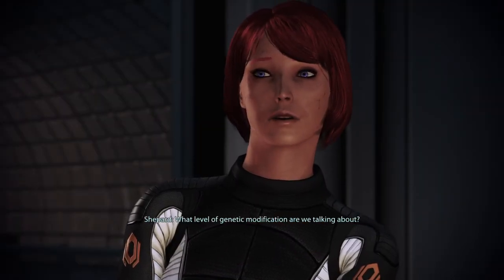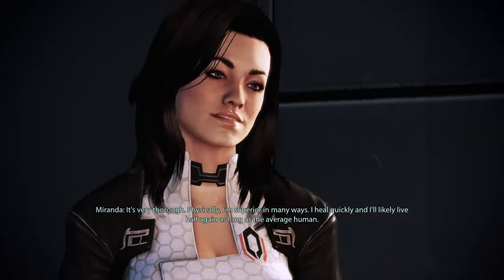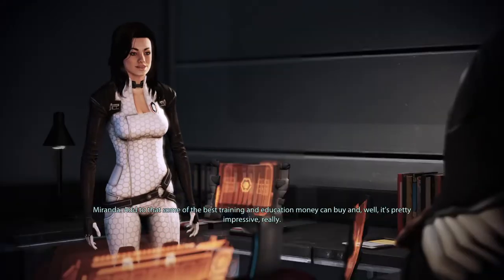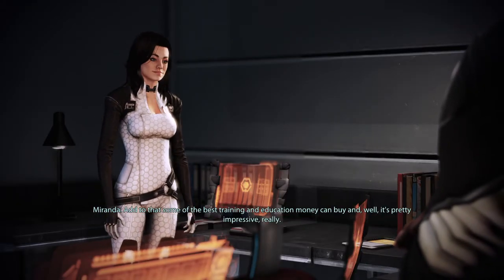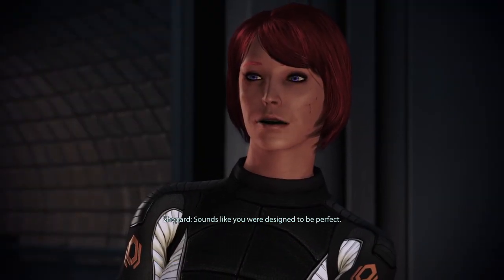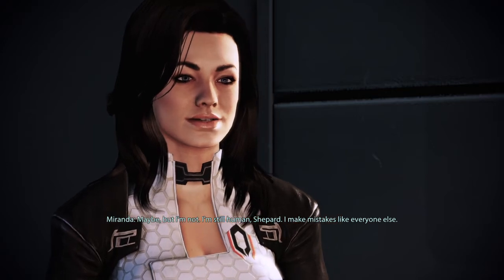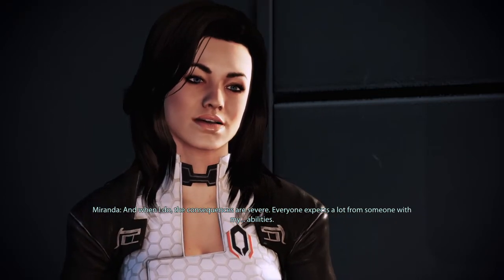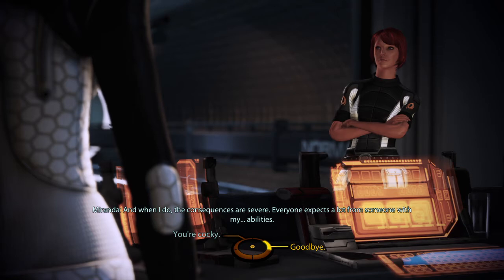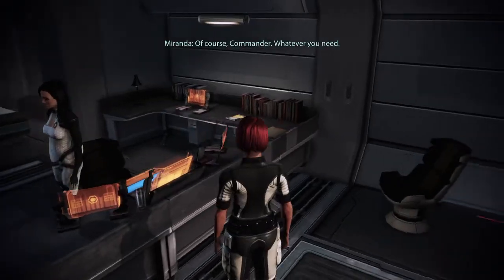What level of genetic modification are we talking about? That's very thorough. Physically, I'm superior in many ways. I heal quickly, and I'll likely live half again as long as the average human. My biotic abilities are also very advanced. For a human. Add to that some of the best training and education money can buy, and... well, it's pretty impressive, really. It sounds like you were designed to be perfect. Maybe. But I'm not. I'm still human, Shepard. I make mistakes like everyone else. And when I do, the consequences are severe. Everyone expects a lot from someone with my... abilities. Thanks for the information, Miranda. I'll talk to you later. Of course, Commander. Whatever you need.